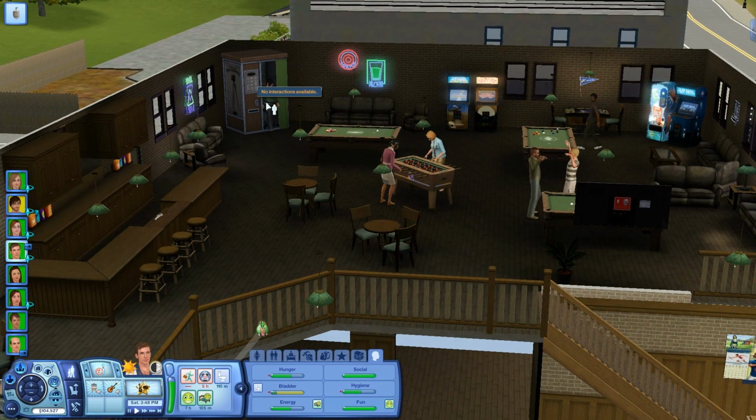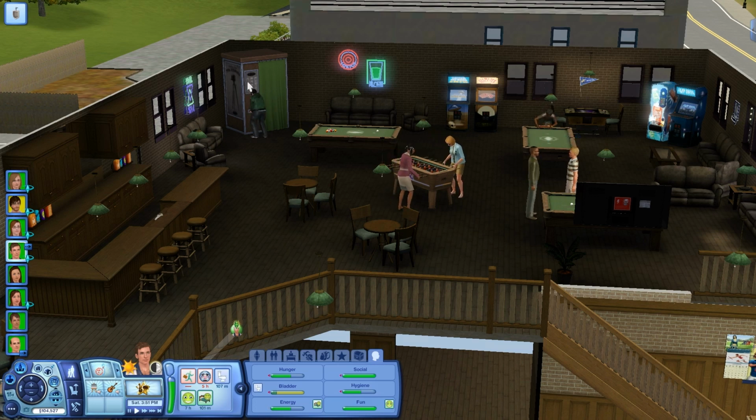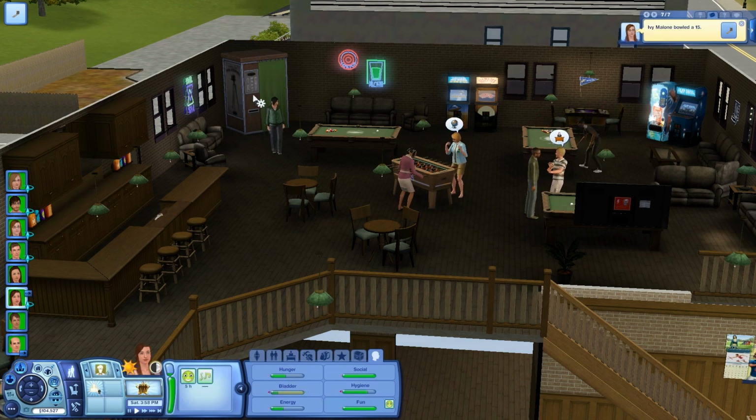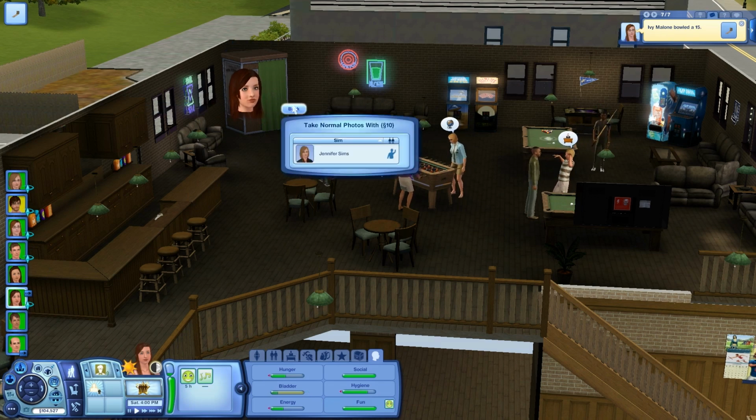I can't even see the photo. Or, oh. Is it because it's in use? Or is it because he doesn't know anyone well enough to want to take photos with them? Oh, okay. Oh, no, he can't take a photo with anyone. Well, that's boring. Oh, it's based on relationship, I guess.